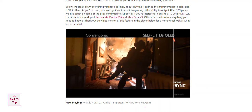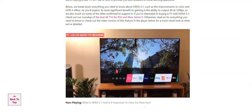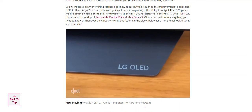It also supports G-Sync and FreeSync, which is great for variable refresh rates in PC gaming and is in my personal opinion the best high-end gaming TV on the market that isn't ridiculously priced.